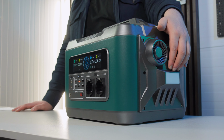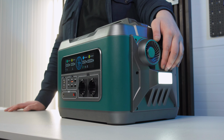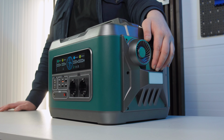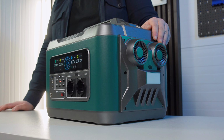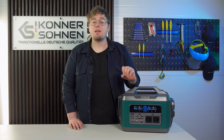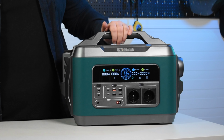On the right side is the 4-watt LED lamp with a button for 3 switching modes: the lighting mode, SOS mode, and flashing mode. Above the lamp are the openings for active cooling. The power station weighs only 21.5 kilograms. There is a carrying handle on top for convenient handling.